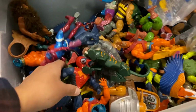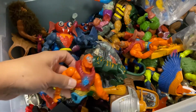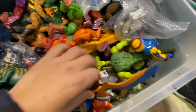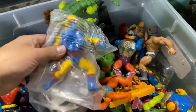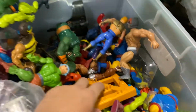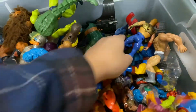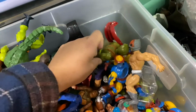Lots of bins here of loose figures. So if you're into collecting loose figures, you want to get some stuff you're missing, come check out the Toy Pit. You might find something. Here, this bin is full of He-Man, Masters of the Universe figures. Some in decent condition, others not, but keep digging, you might find something.